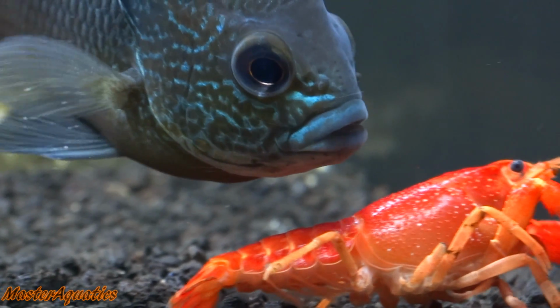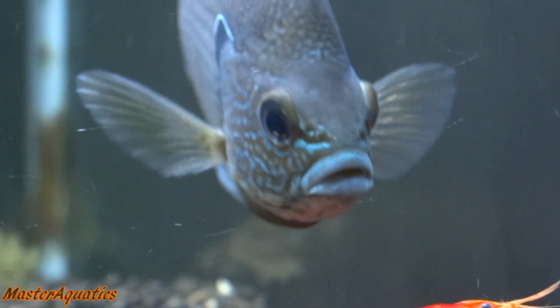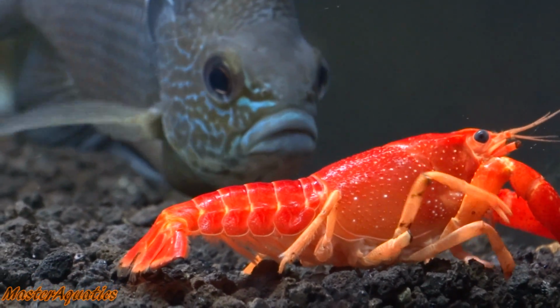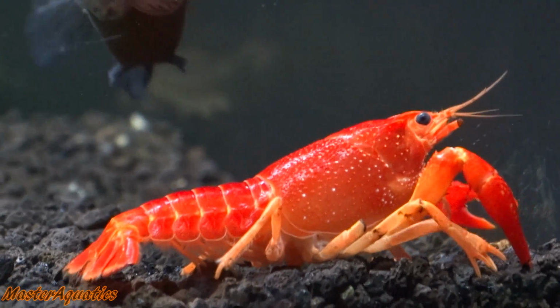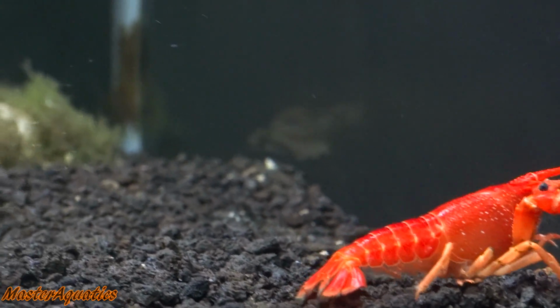Right now, the only reason why he's out and about is because I threw in some bug bites. You see how he keeps sizing him up like that? I'm just surprised they would even try to go after the crayfish. I mean, the crayfish is way too big for this panfish. He might just be curious, to be honest. I don't know, but either way, that crawfish will put a hurting on one of them panfish if them panfish are not smart enough to stay away from this guy.